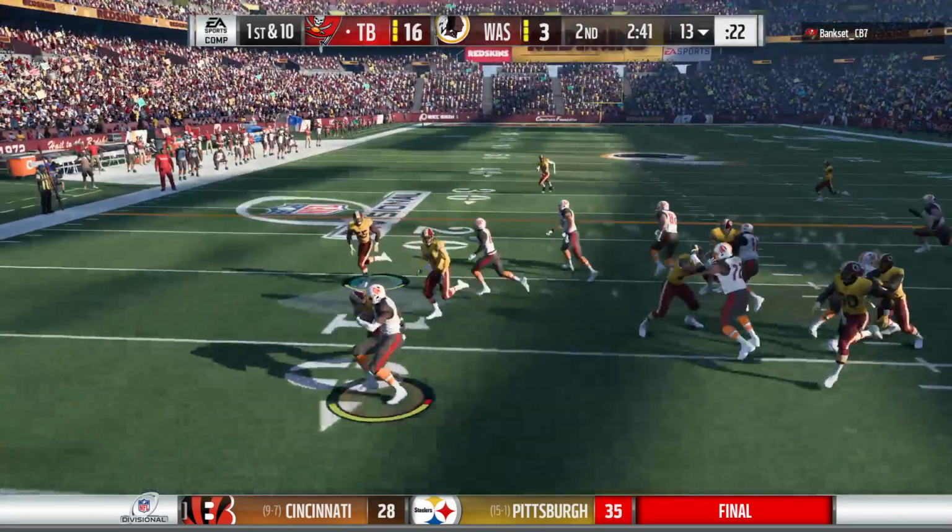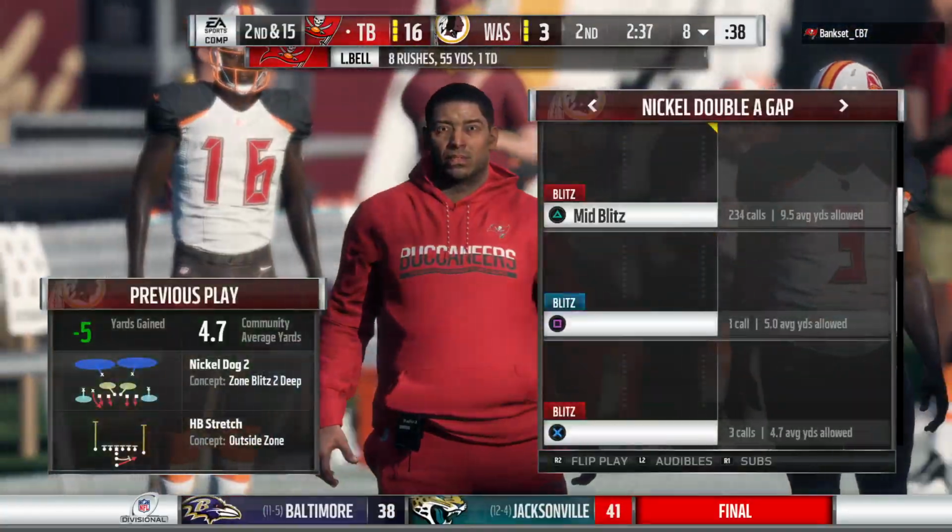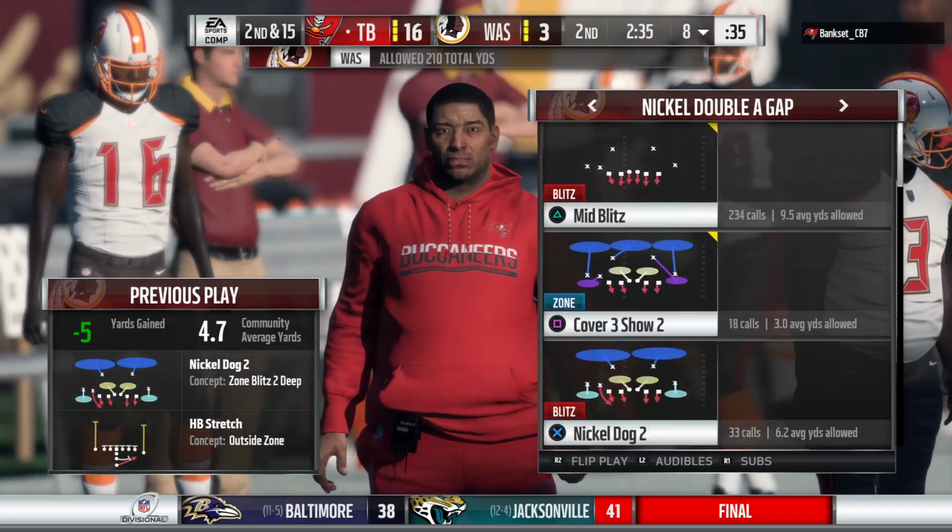They'll start out on the ground with Bell. And he's going to lose yardage here back at the 8. So a loss of 5, and it'll be second down.